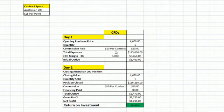I pay $10 a contract commission as a flat fee. My margin only 3%, so 3,450 for over $100,000 position is pretty good. Moving down, let's say the market moves up overnight. Okay, in this instance, it's gone up 50 points.